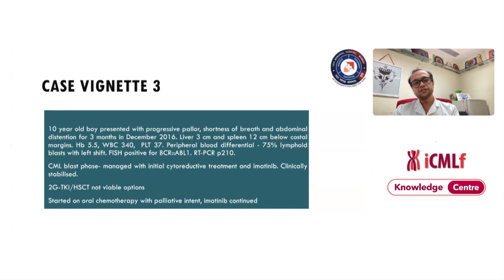The child was managed with initial cytoreductive treatment in the form of low-dose cytarabine and imatinib, following which the child clinically stabilized. At that time, we didn't have second-generation TKIs easily available in our country. Transplant was also not a viable option given the financial condition of the family and the long wait list for transplants at that time. So the child was started on oral chemotherapy with palliative intent, and imatinib was continued.